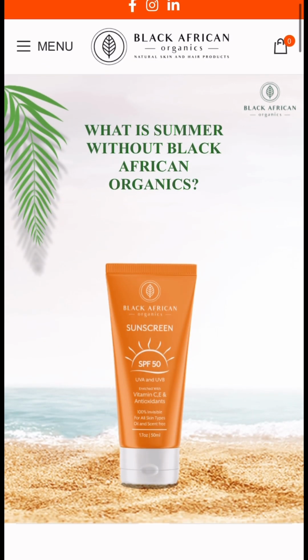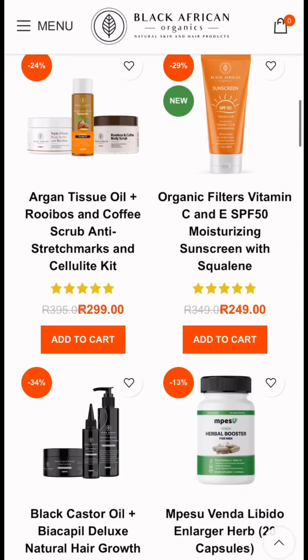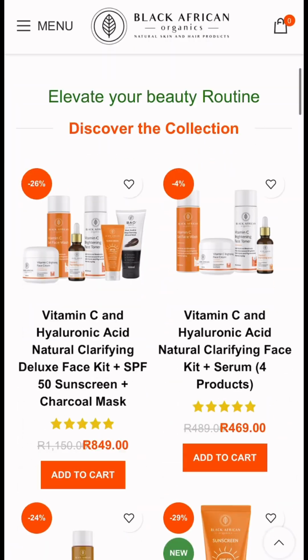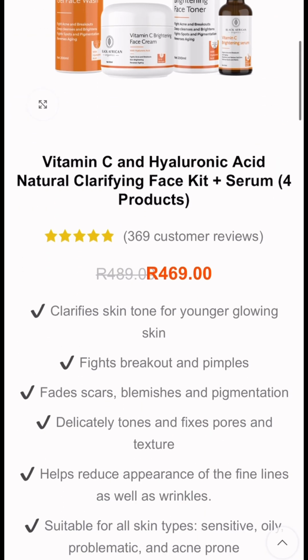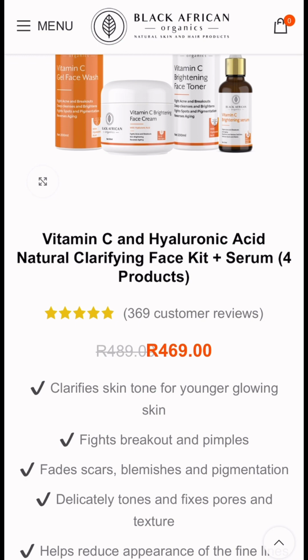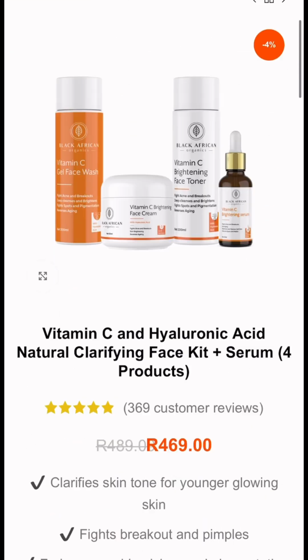And then you scroll down, and all the products are here. You select what you want. For example, I bought these ones, so I select these ones. Here are all the benefits. This is the price. These are the people that have given reviews. You can read the reviews if you like before purchasing.